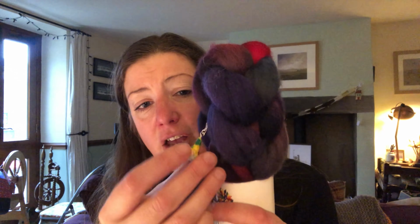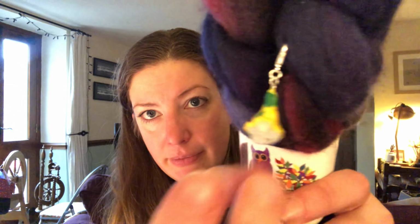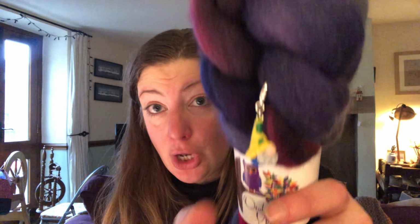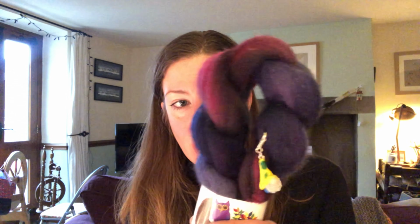And look! She sent this little, can you see that little, it's not a gnome. I know for a fact it's not a gnome. I think it's called a Nissa, which is maybe some kind of Welsh gnome. Sorry, Jenny, I forgot. But he's so cute. So anyway, I wanted to show you that, but then he's going to go on my socks as a progress keeper.